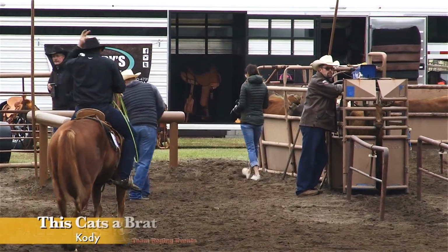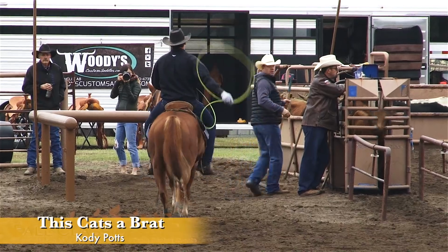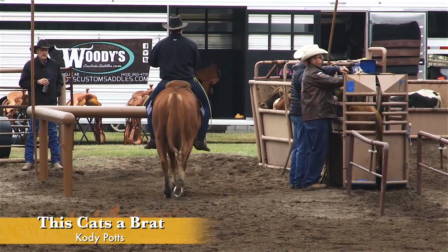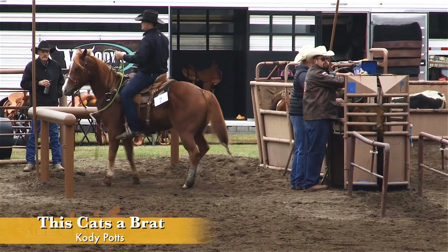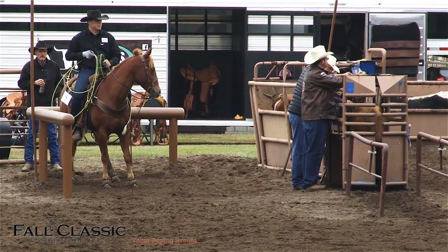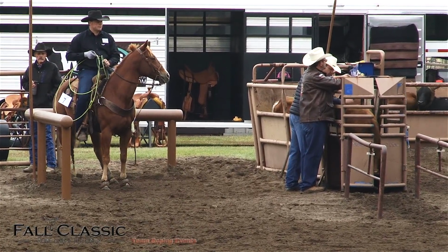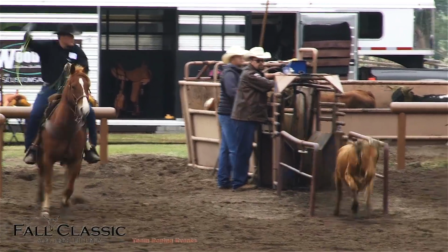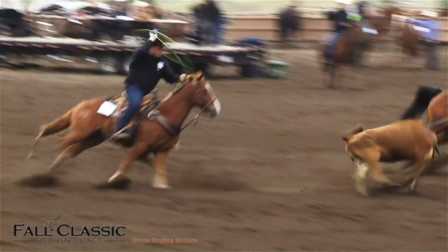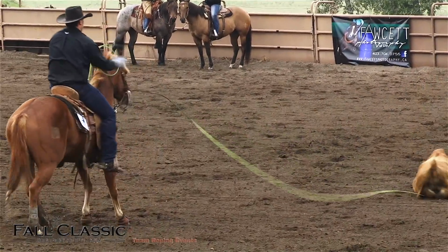All right, moving along. Let's go to entry number 7. Here's hip number 7. We're looking at This Cat's a Brat from Robin Walker. Owner is Robin Walker. Ridden by Cody Potts. He's on a few here today. Here's a 6-year-old gelding. Easy keeping kind of horse right here. Highbrow Cat on the top.